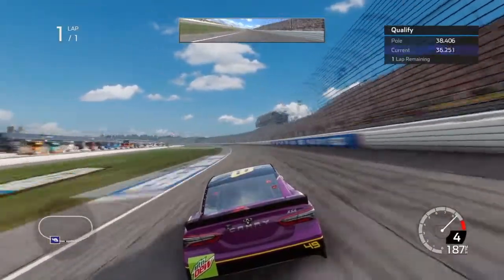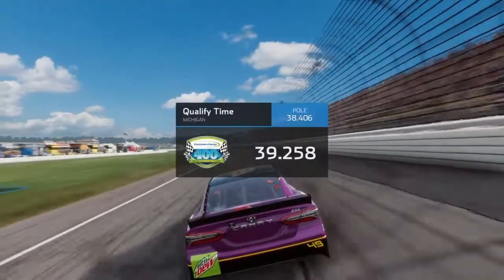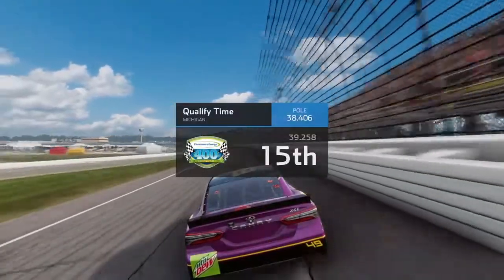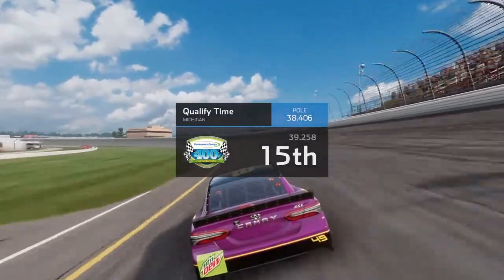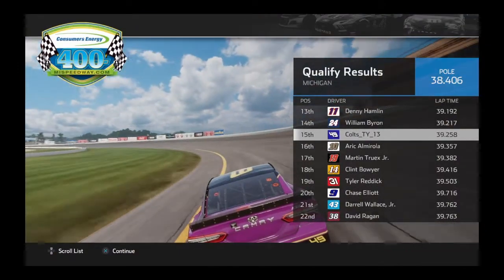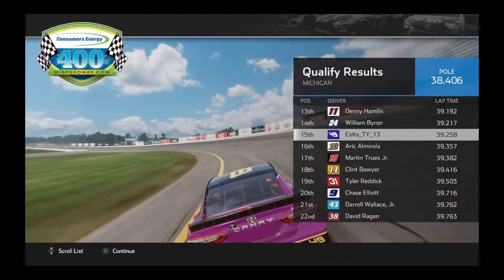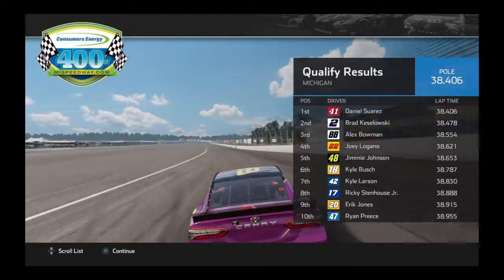Coming off turn 4 right now as qualifying concludes for this time, and it's a 39.25 and 15th. 15th's not too bad. I wish it could be a little bit better, but 15th is still good. It is what it is, but I feel like I can still get up towards the front anyway, because I did this in the first Michigan race, qualified up towards the front, and made my way up there. So I feel really good about this race.